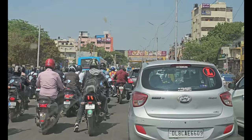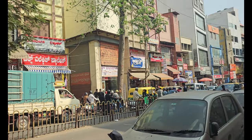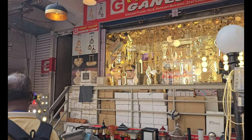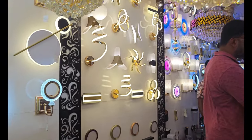In order to make our new home pretty, today we have come to Bangalore. We are heading to BVK Iyengar Road. The street is famous for shops that sell lights, lamps, fixtures at affordable prices.